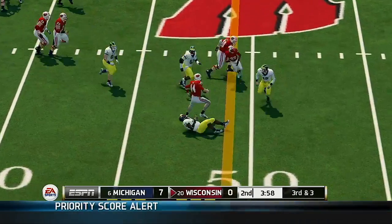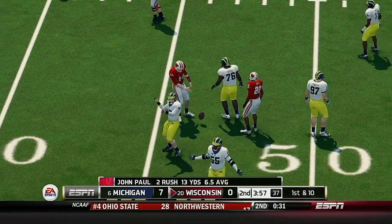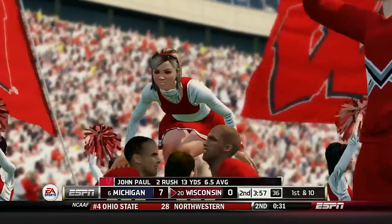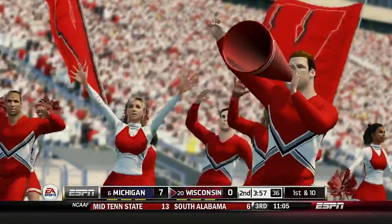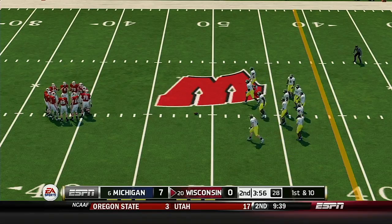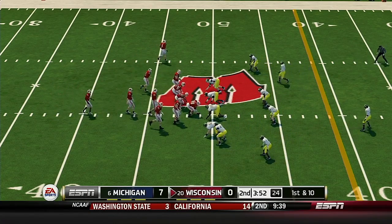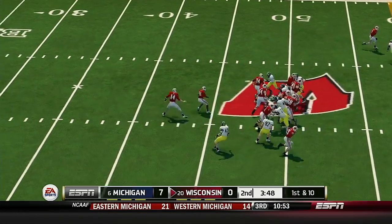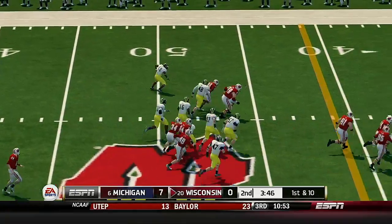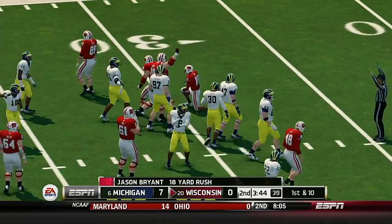He has all day, but scrambles out. He's taken down at the 49. You can't design these kind of plays. You really can't, Brad. That was just great instincts to know where the sticks were. From their own 49-yard line, first down. Little handoff. He's at the 40. Gains his way to the 33-yard line.